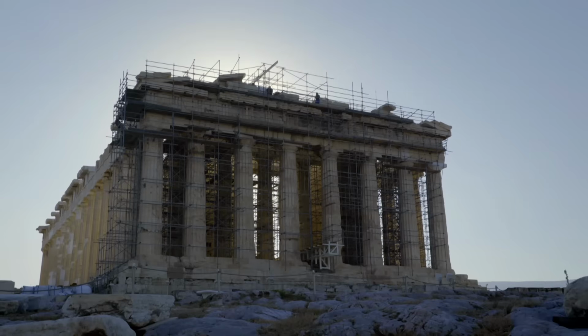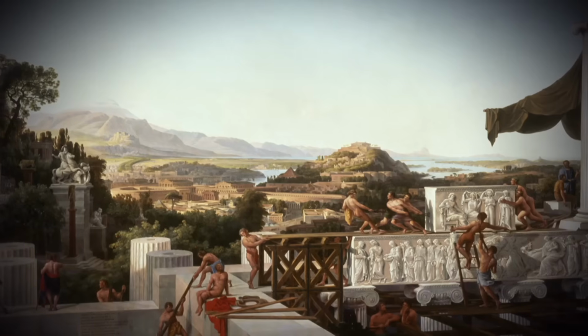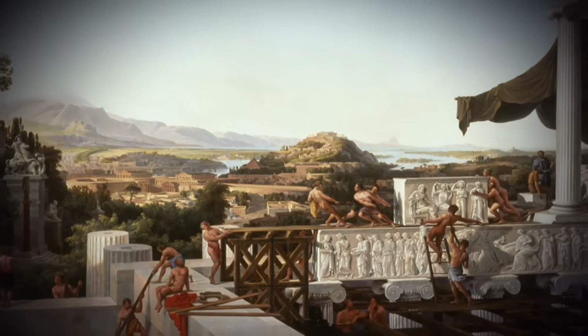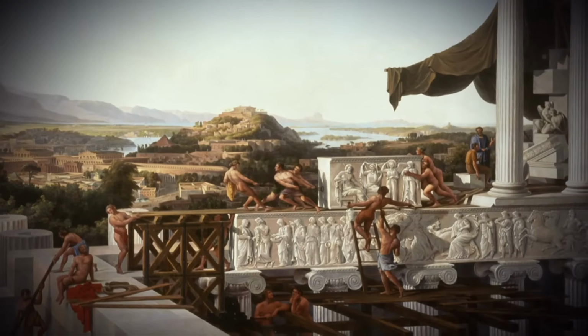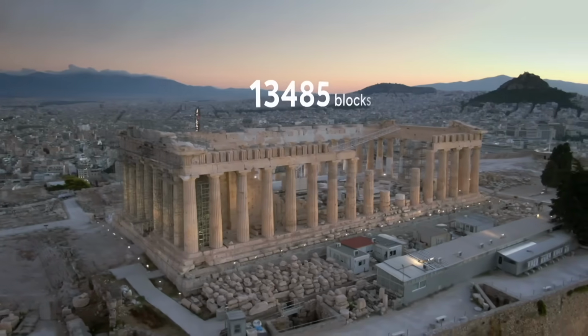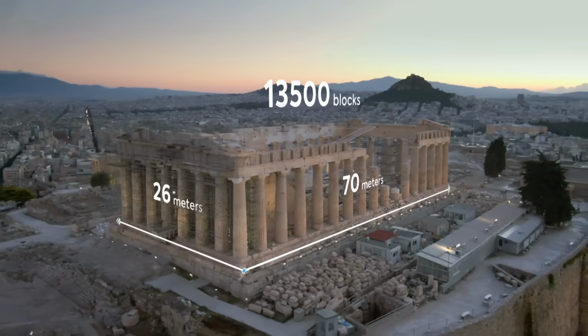This was an exceptionally short amount of time for work of such quality. It does mean that the completion of the Parthenon in record time was a priority of the Athenian state. It also means that there were hundreds of people employed on the works, and these were a combination of free citizens, foreign residents, and slaves. The Parthenon was completed only 15 years after work had begun. More than 13,500 blocks of marble were needed to erect this 70-meter long and 31-meter wide building.